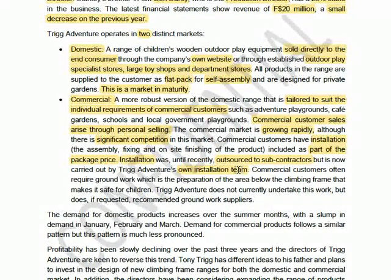Now when you look at it, the installation part is a core activity in the product, so it would make perfect sense for us to do this internally so that we have better control. Commercial customers often require groundwork, which is the preparation of the area below the climbing frame that makes it safe for children. Right, so you need to lay the proper groundwork for the structure to be stable.